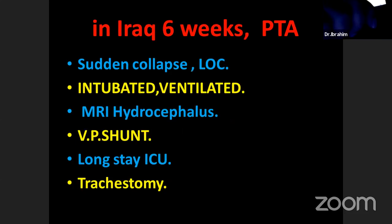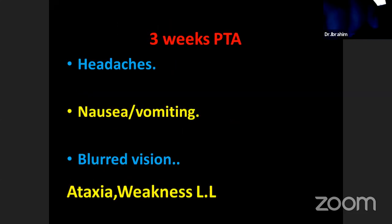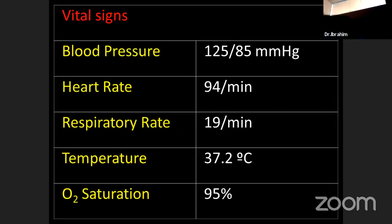6 weeks before he came to us, prior to admission to Jordan, he collapsed suddenly with loss of consciousness. He was intubated and ventilated. They did an MRI and he was found to have hydrocephalus. They put in a VP shunt and he stayed in the ICU for a long period of time, so they did a tracheostomy for him. Just 3 weeks before he came to us, he again complained of headache, nausea, vomiting, blurred vision, all criteria of increased intracranial pressure, and he was ataxic with weakness of his lower limbs.